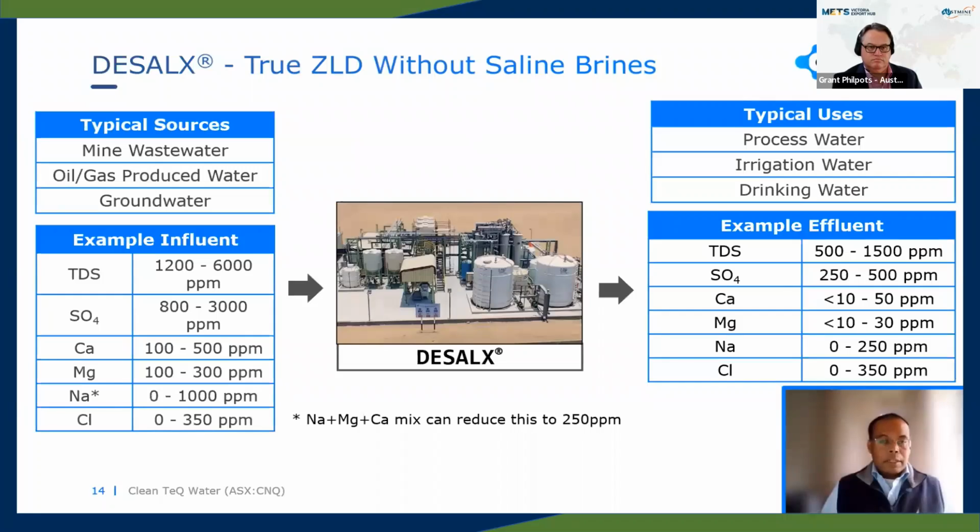So to summarize, the DESALX membrane-free desalination process provides a ZLD solution without any saline brines. We can take mine waters, we can take oil and gas waters, we can take groundwaters that are low in sodium and convert that into processed water, irrigation water, or drinking water as the need requires.